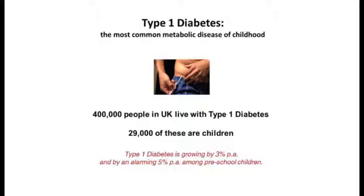We hear a lot in the news about the increase in obesity and type 2 diabetes, but what many people don't really appreciate is that type 1 diabetes is also rising very rapidly. So we're looking at the incidence growing by around 3% per year. And if we focus on preschool children, so children that are under the age of 5, the incidence seems to be increasing at a rate of 5% per year.